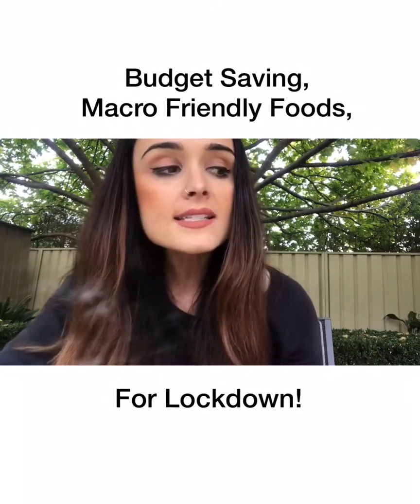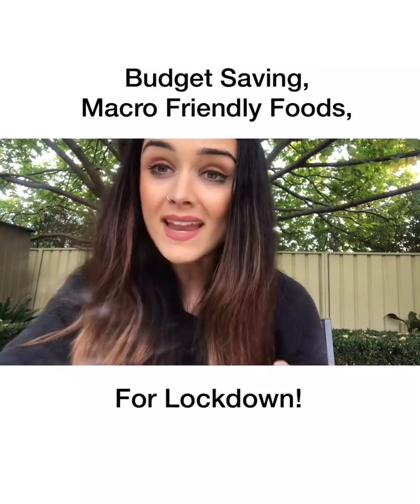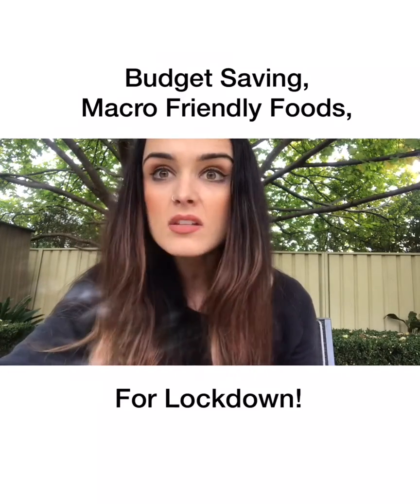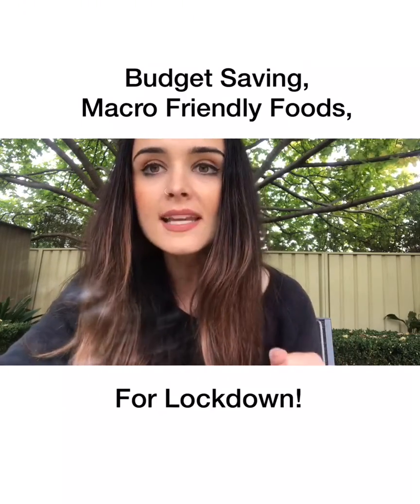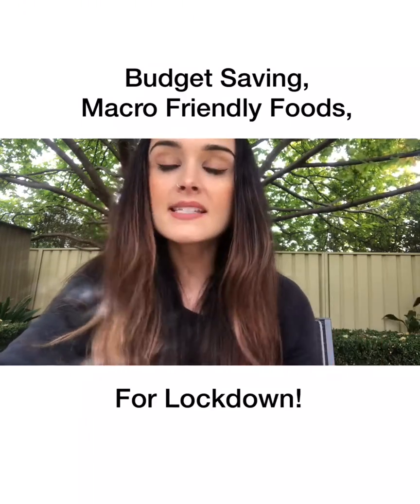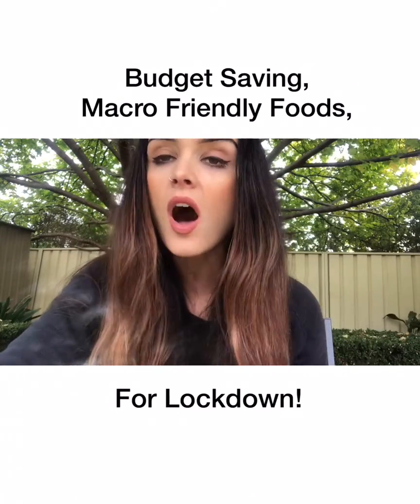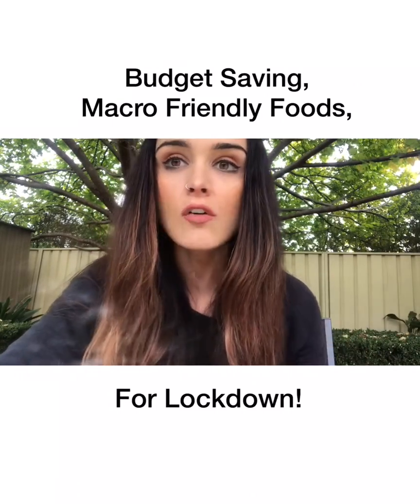Okay, the last thing I wanted to talk about was meat. So right now I know a lot of you are struggling to get meat. A lot of it is being snapped up pretty quickly. Eggs are an amazing alternative. I mean, they're high in protein, they keep you full, they're versatile, and they have a really long shelf life.